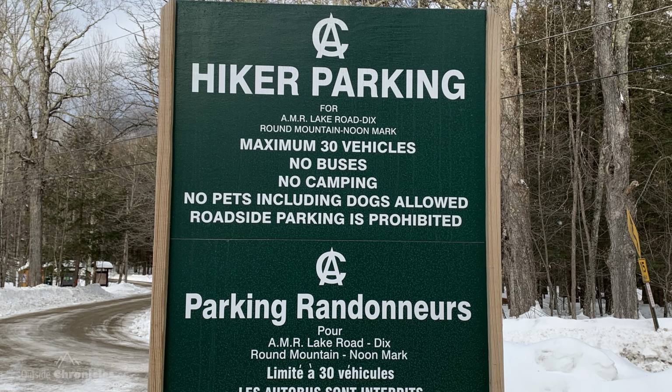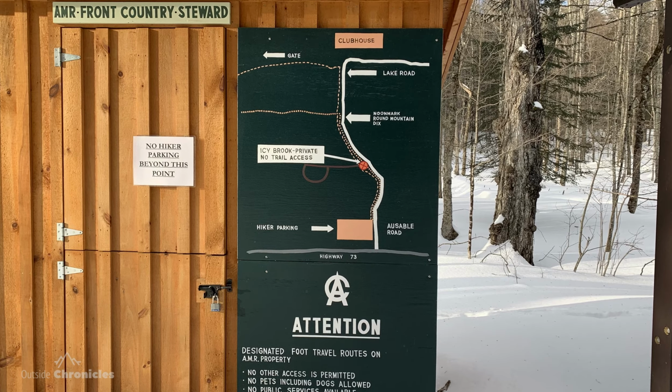I am here in the Adirondack Park. We are at the Adirondack Mountain Reserve parking lot by the Ausable Club. We are getting ready for a jam-packed itinerary, but what I'm most excited about is the second day. If all goes well, I'm gonna summit my 46th high peak and become a 46er.